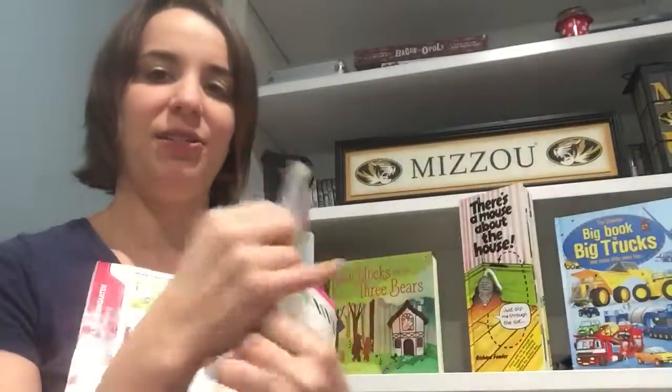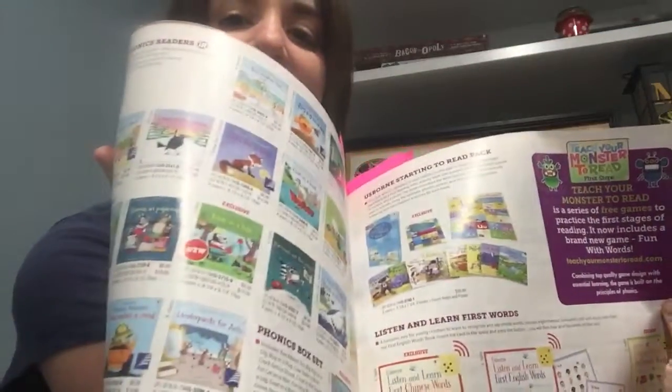Then we get into our Wipe Clean books. Wipe Clean books are great. They come with a little pen, and you can start to color and trace things, and they can learn that way. Then we get into some of our other fiction books that are illustrated. Then we have our phonics books, which are great for teaching kids how to read.